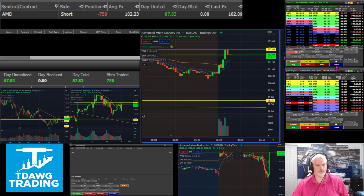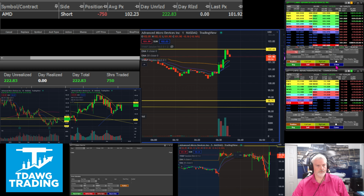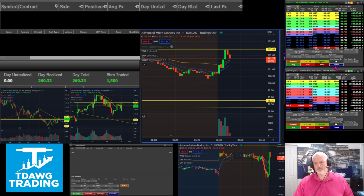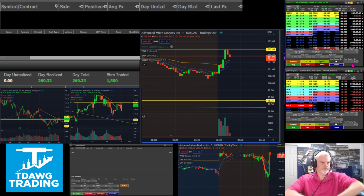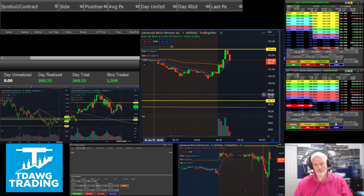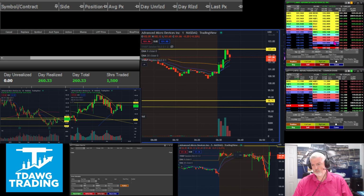I will say I did have a little bit of anxiety on this trade. Obviously not used to trading large caps, and I actually took it off there for 260. But anyway, I had some anxiety. New process for me, new strategy, and I felt at the time that I took it a little early, but I still felt good about it.